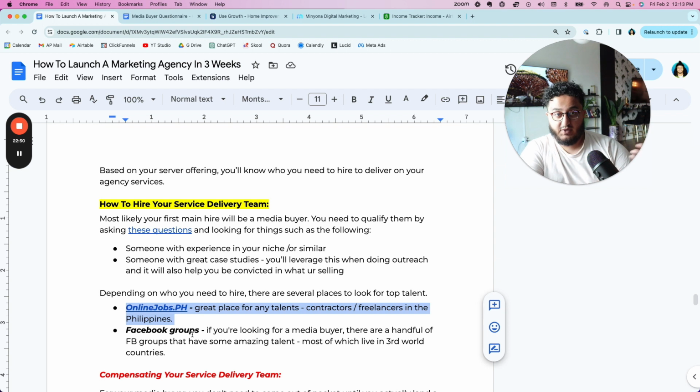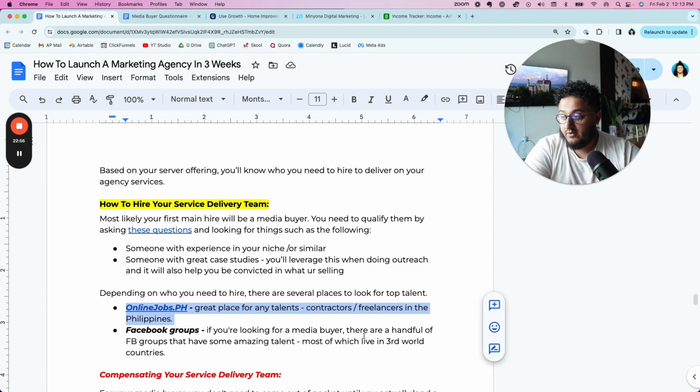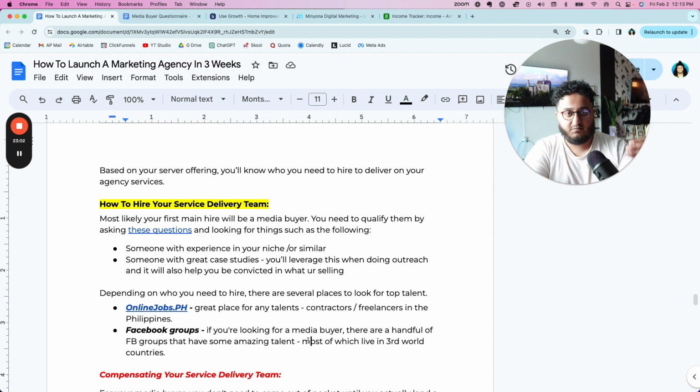Now, if you are looking for a media buyer, for example, Facebook groups is also another alternative. There's actually a handful of Facebook groups that have amazing talent, and most of these guys live in a third world country, which most likely means that you won't be paying as much as if you were hiring a media buyer from, let's say, the US or UK. So Facebook groups are really great. I actually had a list of all the Facebook groups. I don't have it right now, but I'll try to link it to this document by the time this video is uploaded. But nonetheless, you can just go to YouTube and search media buyer and filter by Facebook groups, or search Facebook ads, filter by Facebook groups, and then you'll see a bunch of groups. Just join and you'll find a bunch of people in there.